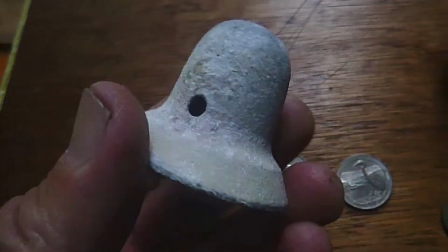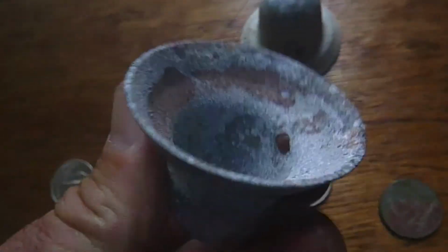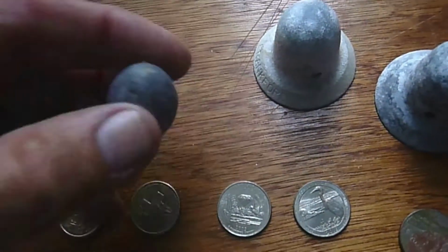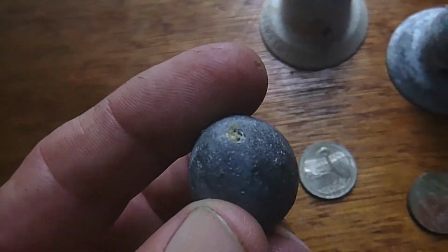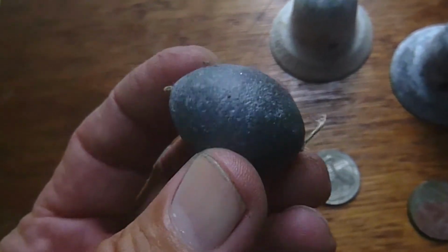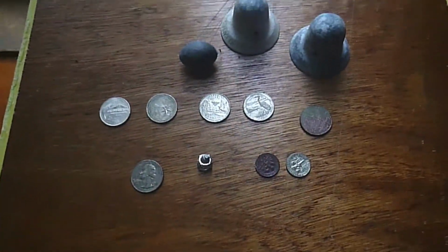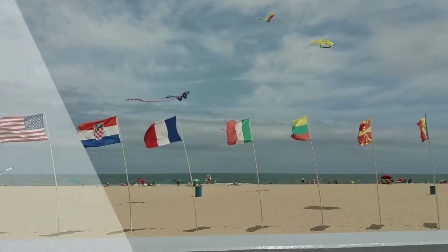These things here, did you guess right? They're actually the top of a parasol. You know the umbrellas they have on the beach? Well, that fits over the tip to protect anyone from getting injured with it, I suppose, and makes it look a bit better. And that's the fishing weight. So that's all I found on the beach.